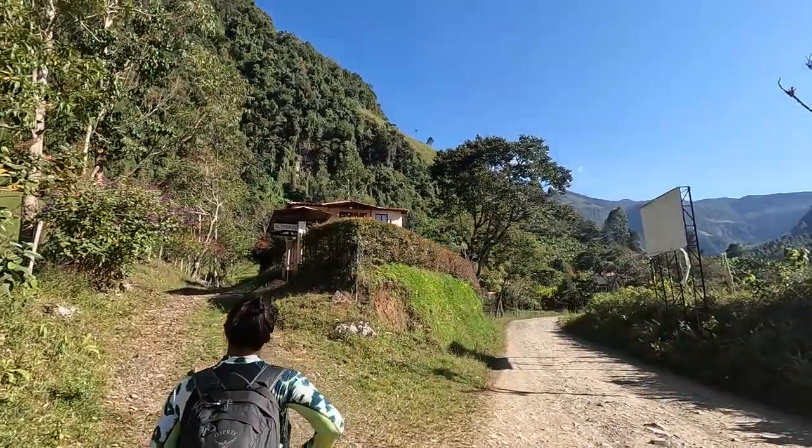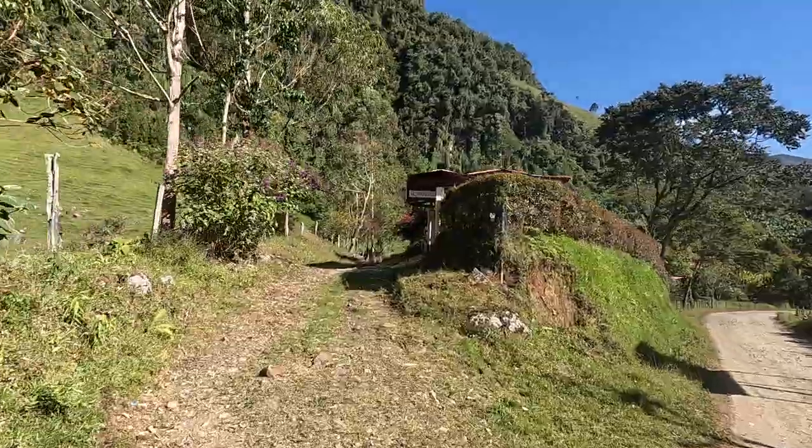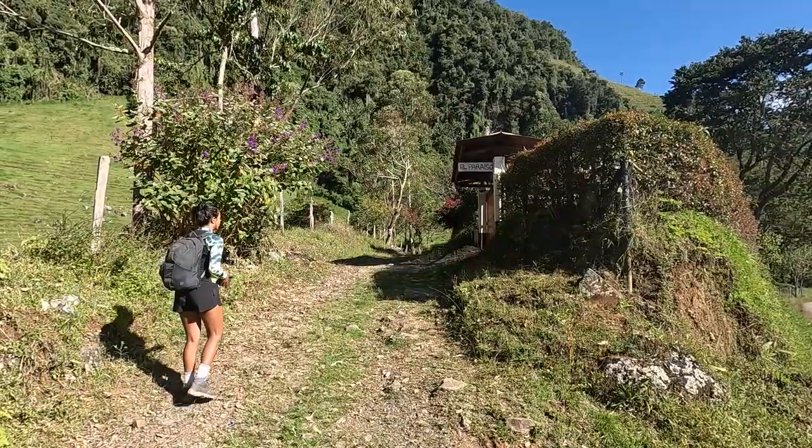Guys, the next turn off is this house over here. It looks like private property, but you can just walk up, and the name of it is El Paraiso. So you just walk up here, and it says private property, but it's fine, just keep walking.